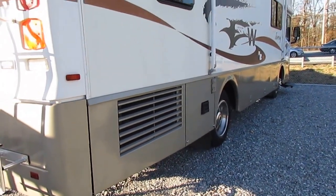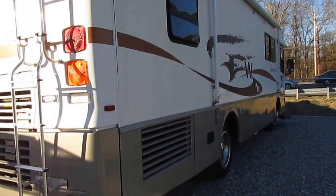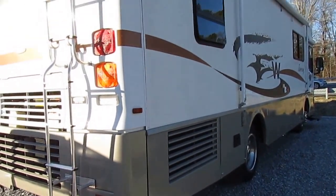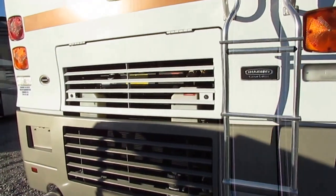It's got the basement electric heat pump, so it doesn't have those big ugly roof airs on top. It's got a big 25,000 BTU electric heat pump and air conditioner that's in the basement, just like a house. It's that big 275 Cummins, folks.